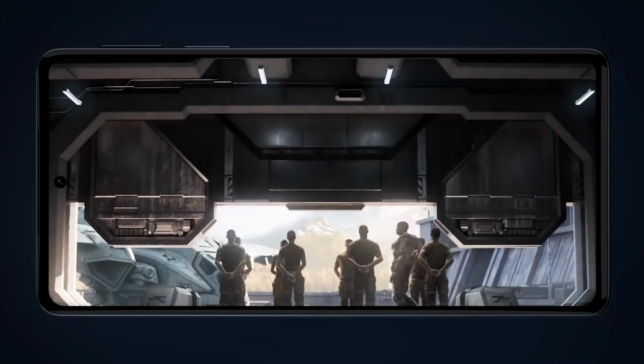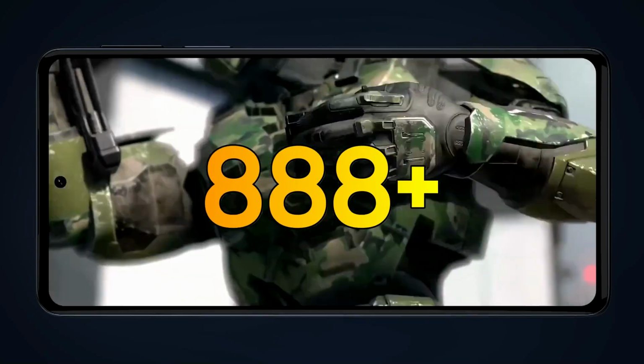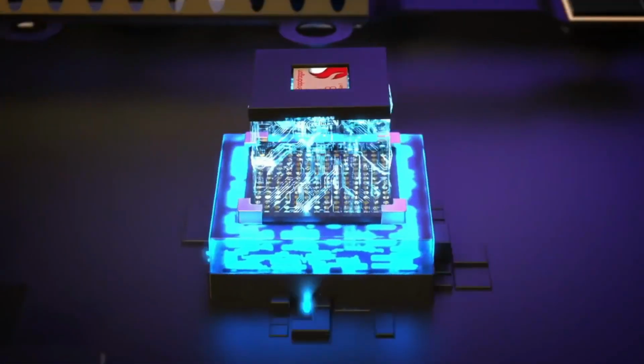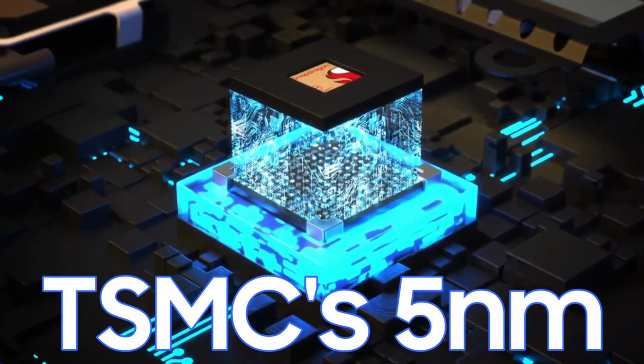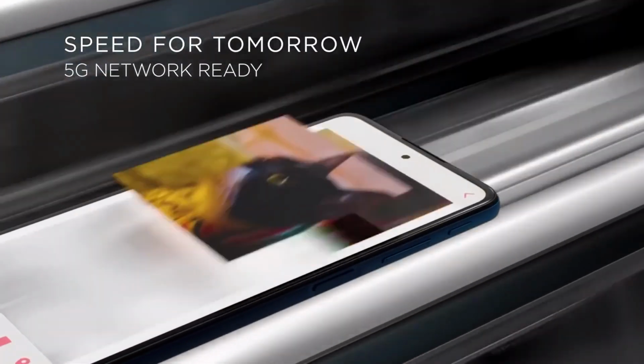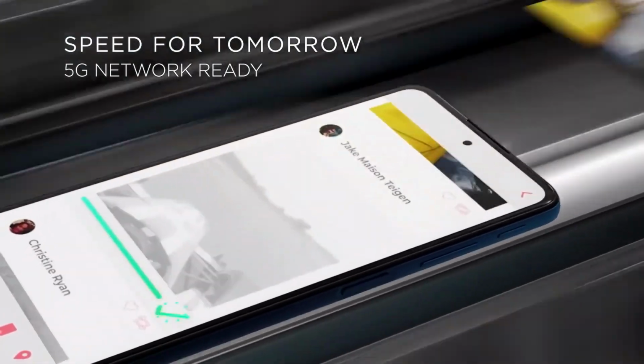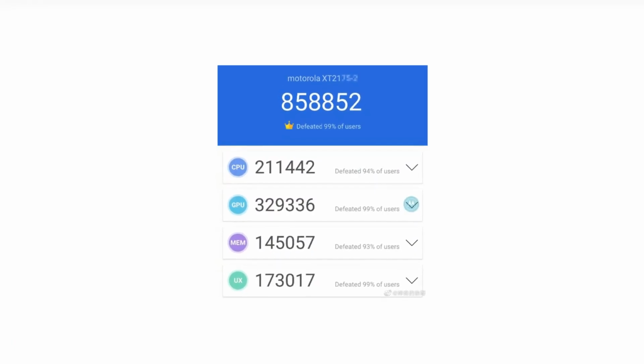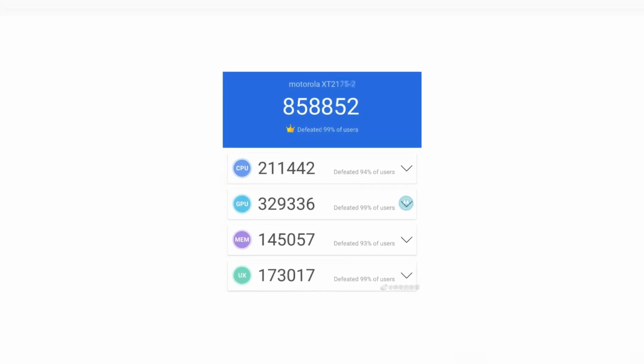The Moto Edge 30 Fusion will be powered by the Snapdragon 888 Plus as we know, which is last year's Q4 flagship chipset built on TSMC's 5nm technology. The 888 Plus will improve gaming and artificial intelligence in premium 5G phones. And here is the phone's Antutu score, which is almost close to the 8 Gen 1.